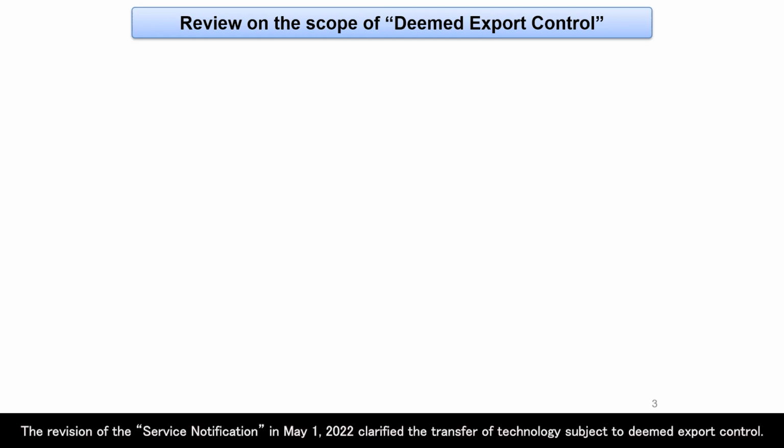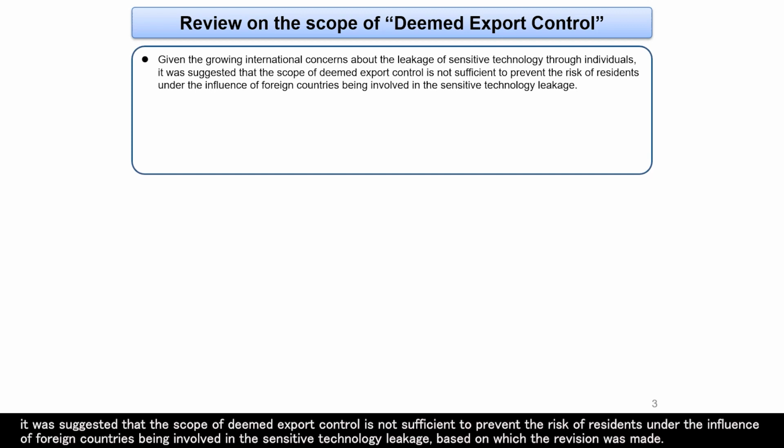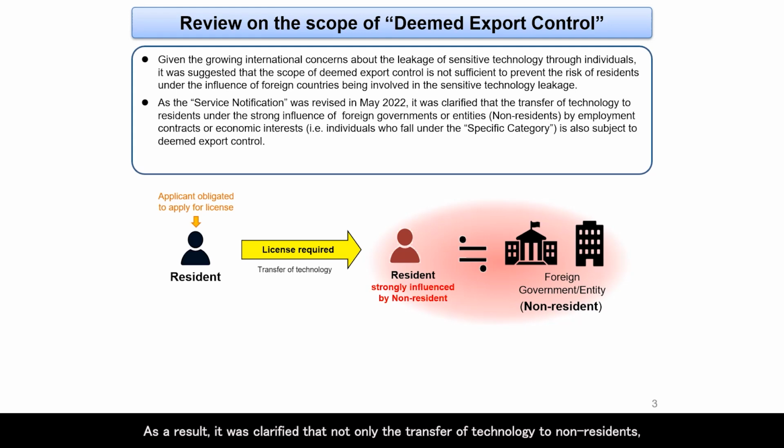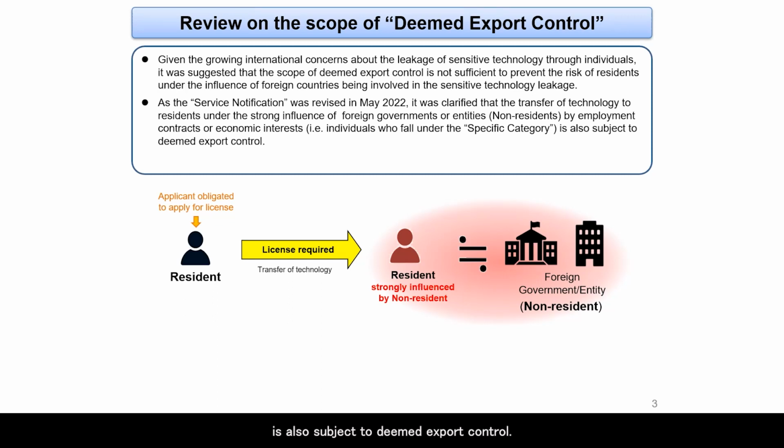Review on the scope of deemed export control. The revision of the service notification on May 1, 2022 clarified the transfer of technology subject to deemed export control. Given the growing international concerns about the leakage of sensitive technology through individuals, it was suggested that the scope of deemed export control is not sufficient to prevent the risk of residents under the influence of foreign countries being involved in sensitive technology leakage, based on which the revision was made. As a result, it was clarified that not only the transfer of technology to non-residents, but also the transfer of technology to residents under the strong influence of non-residents, foreign governments, or entities by employment contracts or economic interests, in other words, residents who fall under the specific category, is also subject to deemed export control.